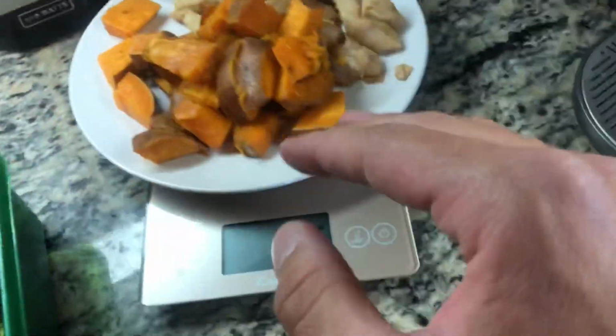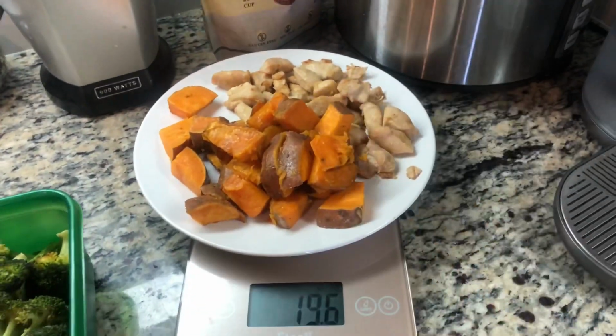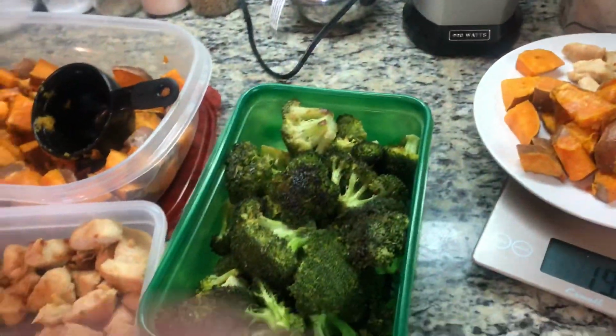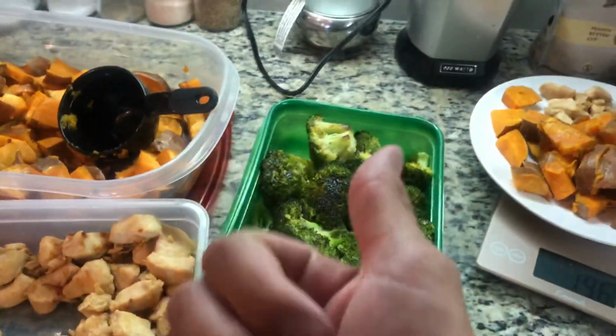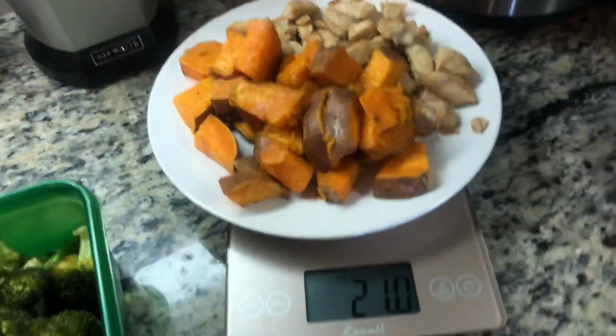So everyone's numbers are going to be different, by the way, guys. So make sure you figure out your own personal numbers when you're calculating your macros and finding out what you want to do, what your goals are, if you want to bulk or cut. This is me on a cutting diet. We're going to throw in a little more.